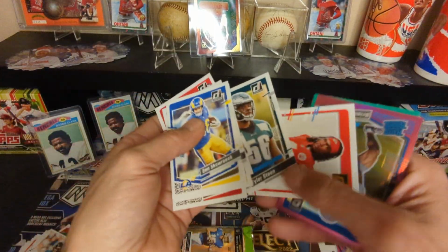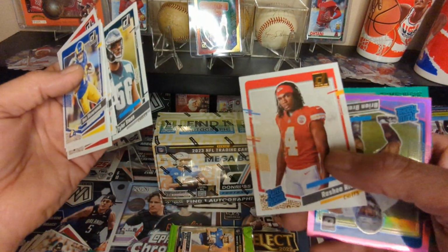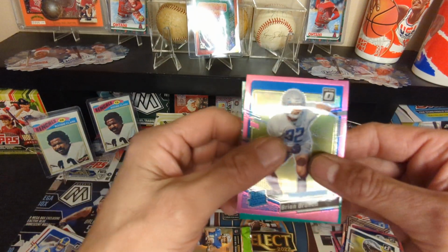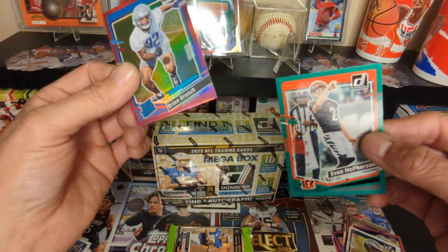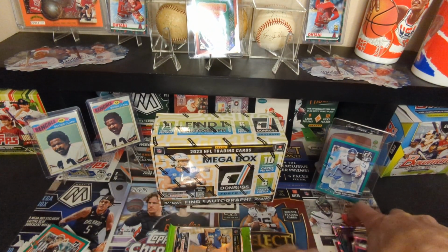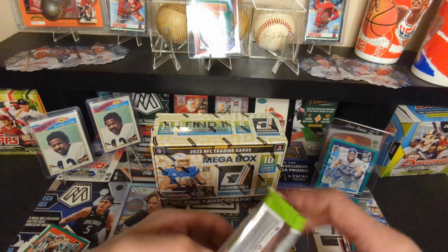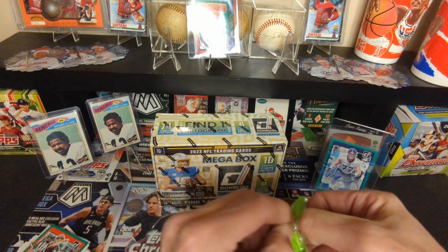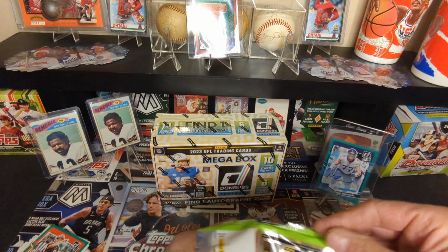And a Rashee Rice on the canvas. Definitely take that one. And we got a Brian Branch. He's having a good season. And an Evan McPherson. Played hero. Maybe not this week. Maybe that was the week before. I can't remember. Definitely a good kicker, though. If you're going to get a kicker, he's a pretty good one to get.